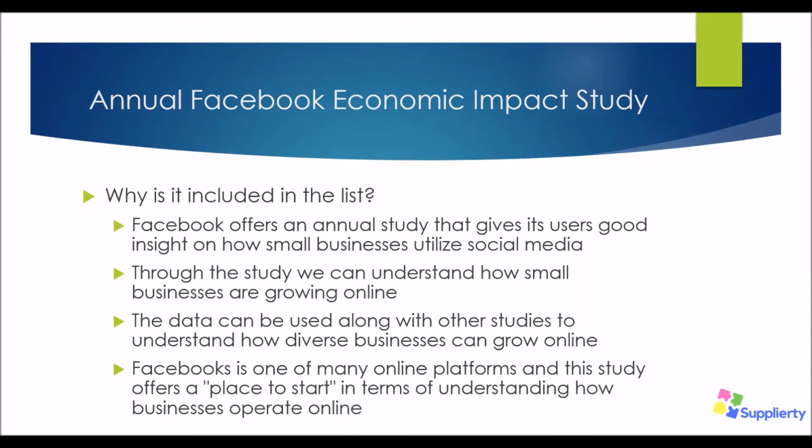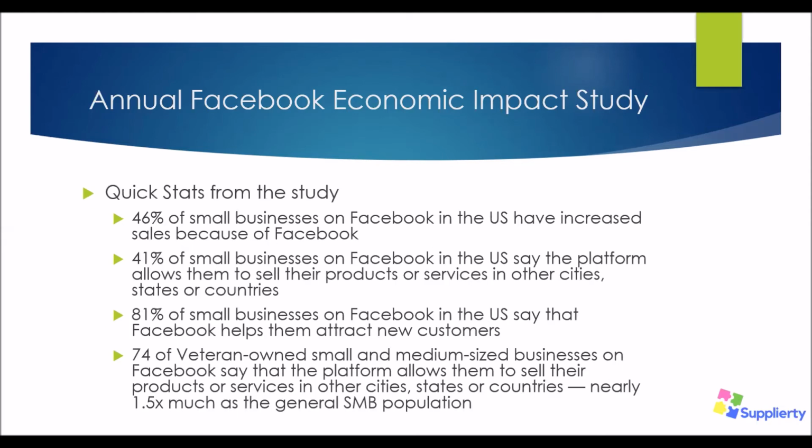And Facebook, again, one of the largest social media platforms out there, is a really good first place, if you will, to take a look at how businesses are operating online. So the data can be used along with other studies to understand how diverse businesses can grow online. So again, if you are dealing with a small diverse business who may be new, maybe not utilizing their online opportunities or solutions that they could be using, this is an excellent study for you to discuss how businesses are growing utilizing Facebook. As you can see, Facebook is one of the many platforms that operate. It's a really good place to start when you're talking about or dealing with how businesses are using social media and online platforms.